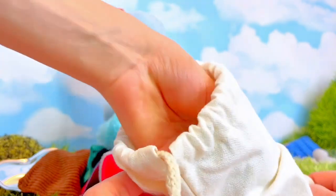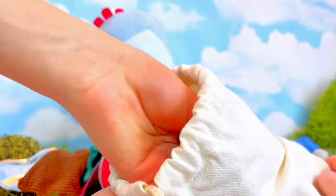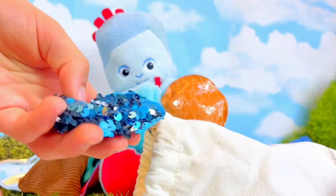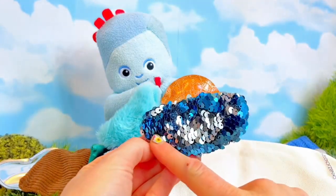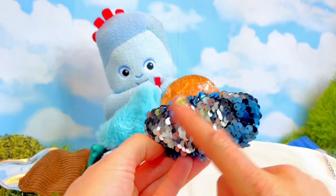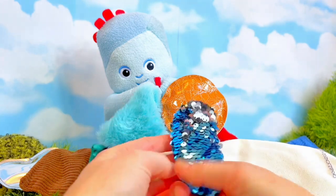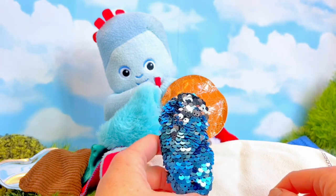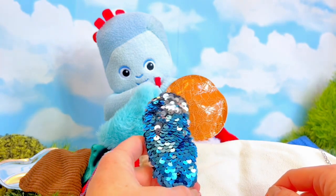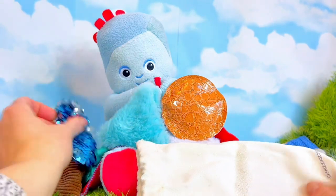Oh my goodness, there's so many. It's one of, I feel like, flippy. The flippy sequins? Yeah. Okay. Oh, you're right. Does it change color? Yes. From blue to silver, like fish scales. It is a flippy shape. What is that shape? Rectangle. Well, it has more rounded edges, so I would say it's kind of like a potato. So an oval-like shape. And inside there are some soft beads as well.